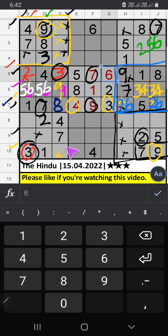Then only 2 numbers are remaining, 5 and 6. It will come in any other two cells. 9th row, we have 5, so 5 can't come in the cell, 5 is confirmed here, then 6 is here. 6th row, only 1 number is remaining, 6 is confirmed here.